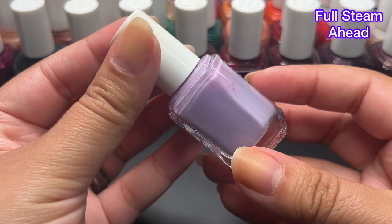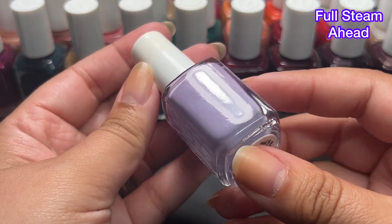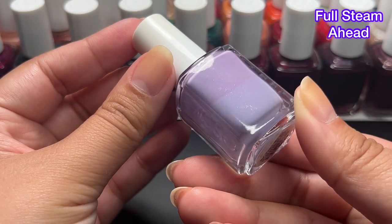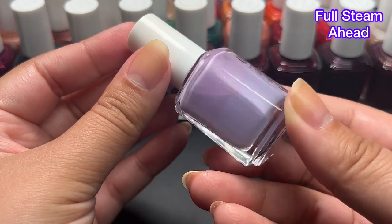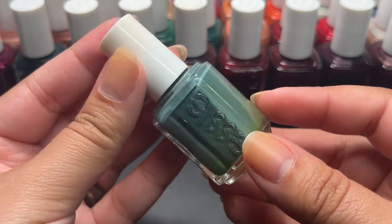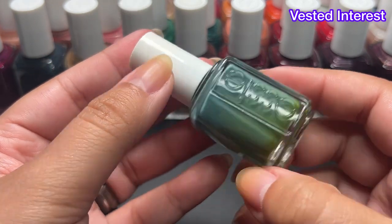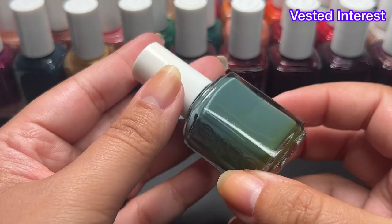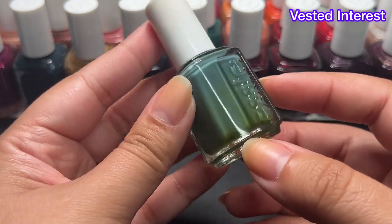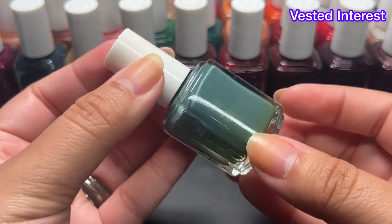Next up, we've got Full Steam Ahead, and once again, that silver shimmer is there. I hope you guys can see it. Yeah, there we go. I really like this one though. It's so pretty. Next up, we've got Vested Interest, and this one needs a good shaking. You can see a lot of yellow. This one is one of those bottles though. It's just kind of got ugly bottle syndrome because no matter how much you shake it, the bottle still looks like this, but when you actually use the polish, it comes out perfect.